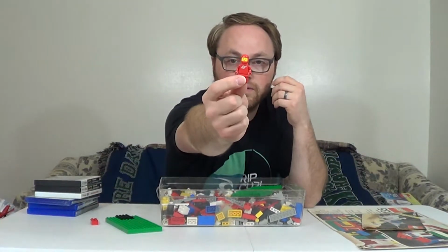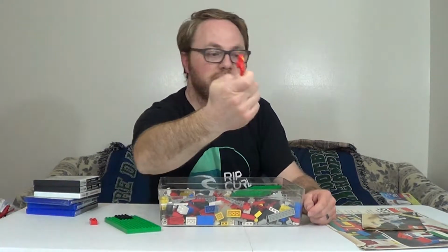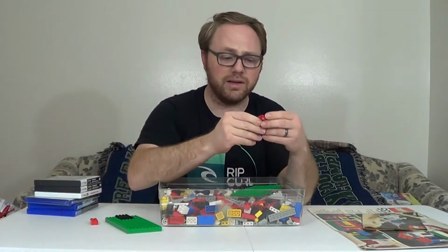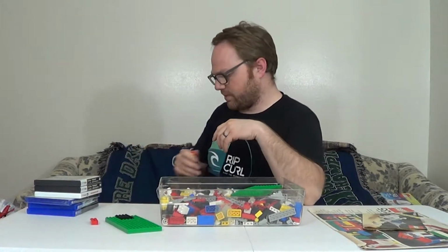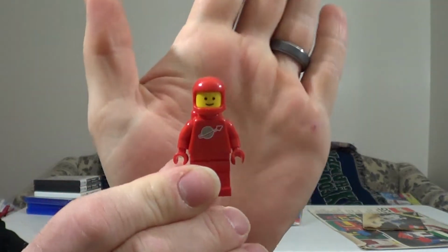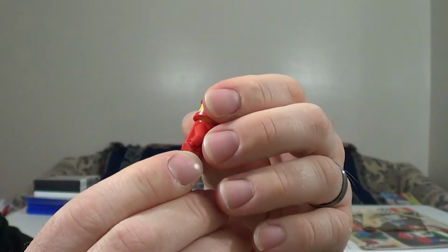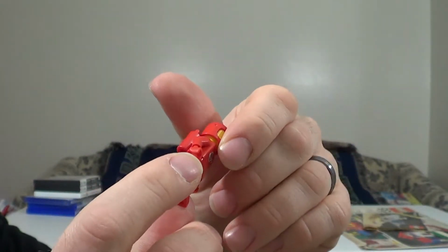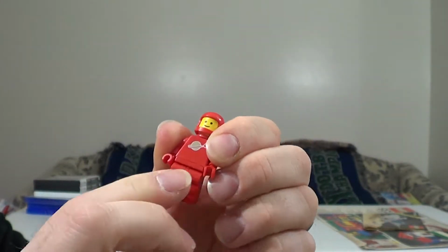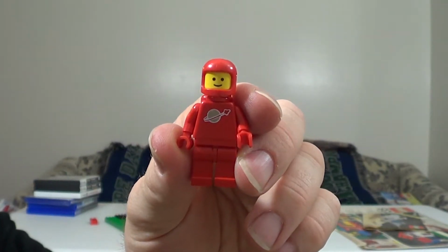I do have the space minifig. Sorry, my face is kind of in the way. The space minifig, the red spaceman, and he's in really good condition. I'll give you a close up here of him. Yeah, so I don't know if you can see, he's in immaculate condition. No bite marks or anything, which is super common for old Legos. The legs feel almost a little stiff still, like he just wasn't played with that much. So really awesome to grab him.